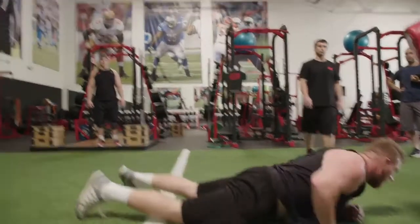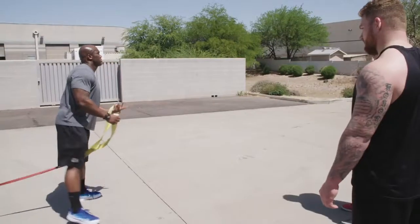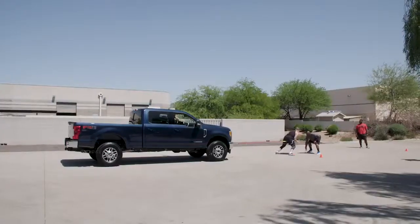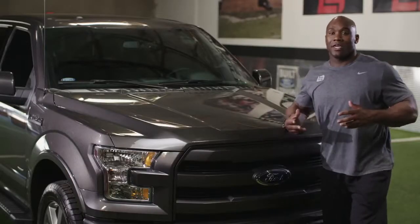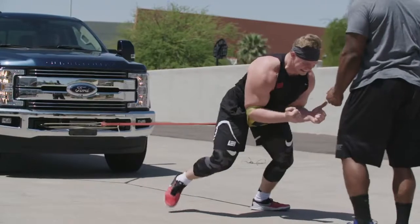Much better. The high-intensity warm-up paves the way for a more imposing test, moving a Ford Super Duty that weighs over 7,500 pounds. When you see the truck out there, you're just like game day. You know it's going to be a tough workout, and it just kind of heightens the intensity right away. There you go. It's just this idea that you want little old me to push this big old truck. Yeah, and you can do it.